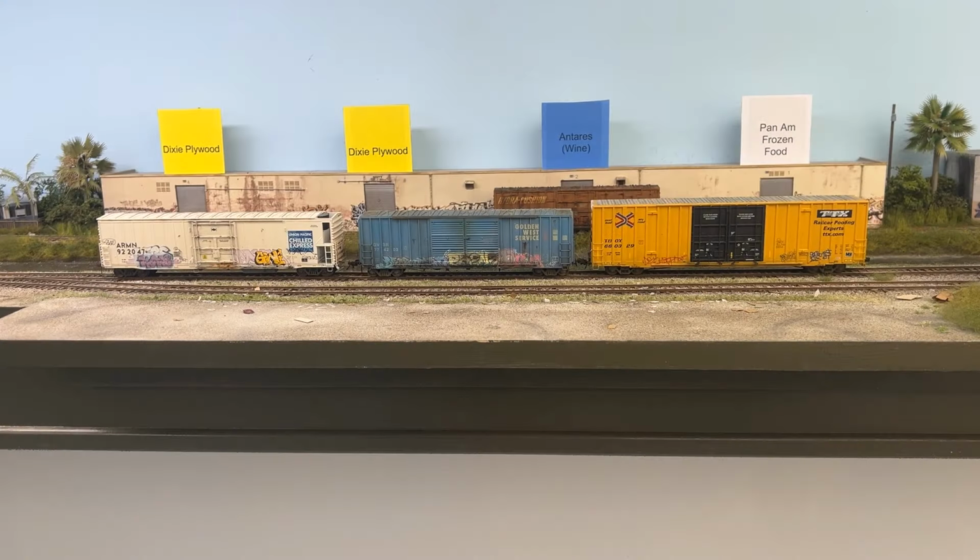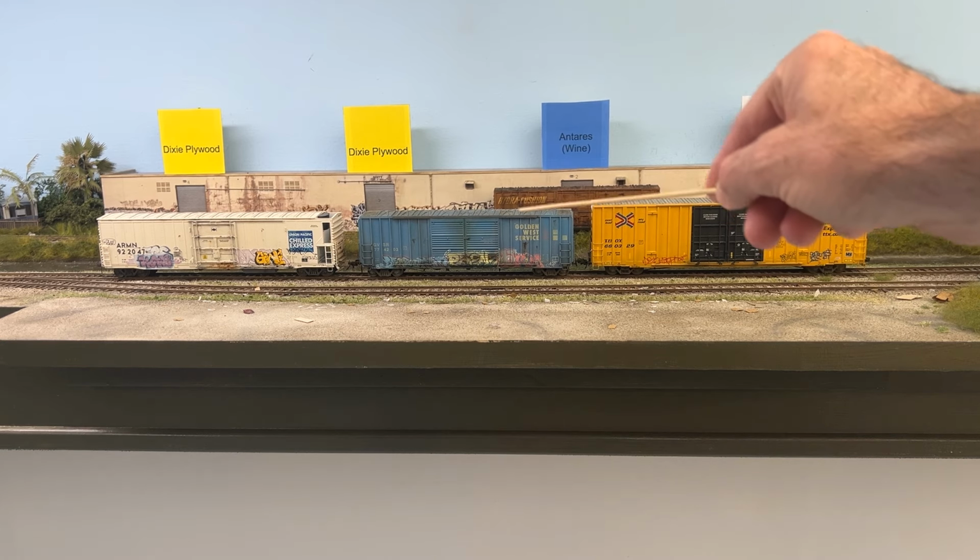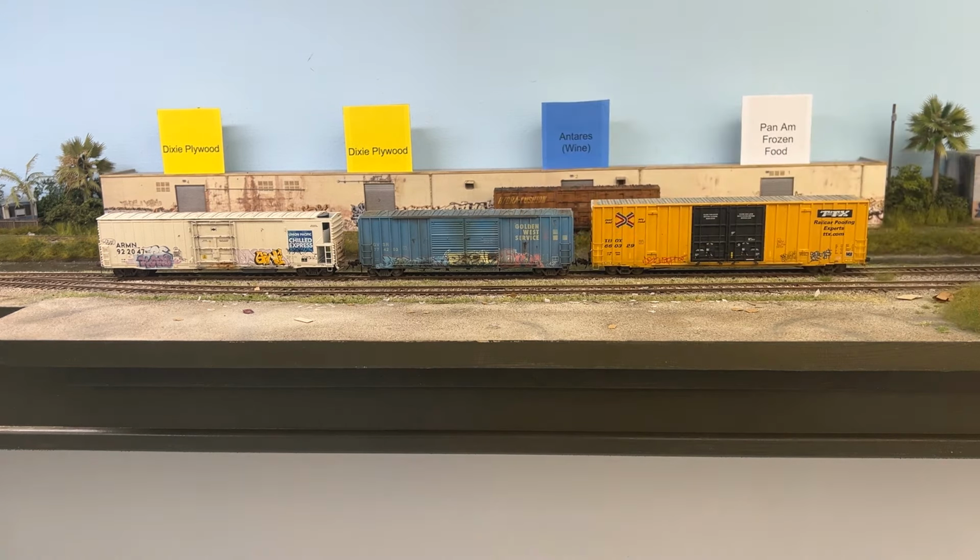The car in front of Antares, we're assuming, is an empty, so that's going to be pulled. Before we get into the actual op session, I just wanted to stage this for a second so you can see what we're trying to do. In this view, you can see why the color-coded placards are used and how they correspond to the cars. Here we have the incoming cars destined for OMNI, totally out of order.